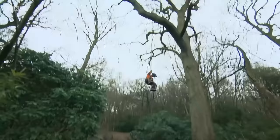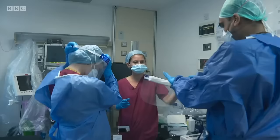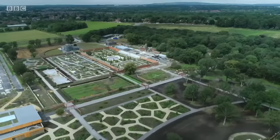In a constant battle with the British climate. We're kind of breaking the rules a little bit. We shouldn't really be planting in the soil this damp. And how they cope with a global pandemic only 6 months before the garden's grand opening. This is the story of Britain's biggest garden build, RHS Bridgewater.